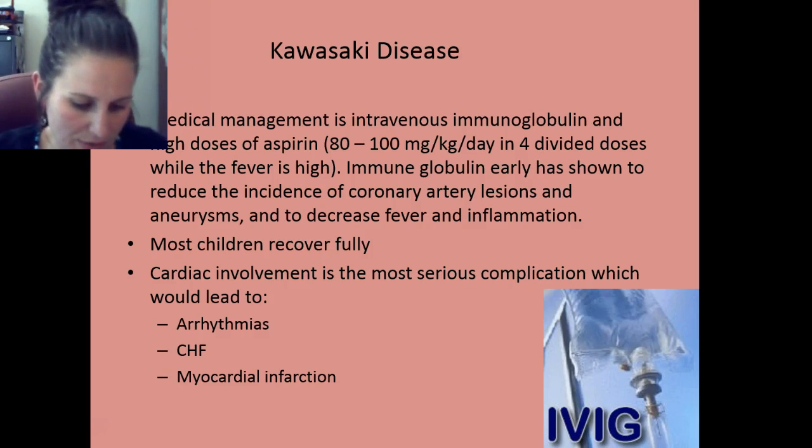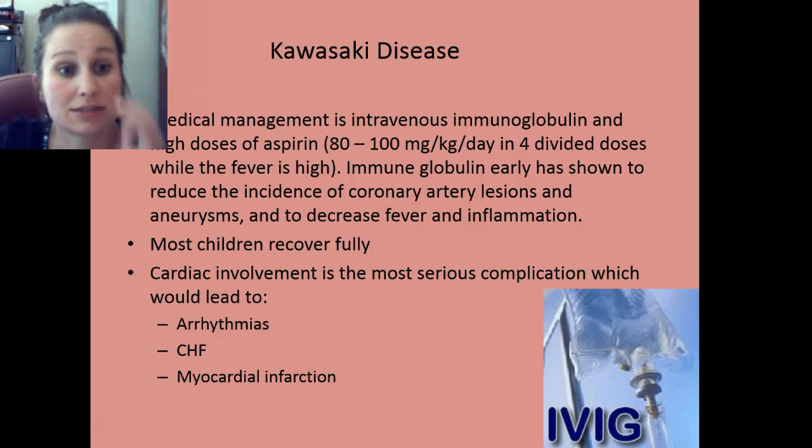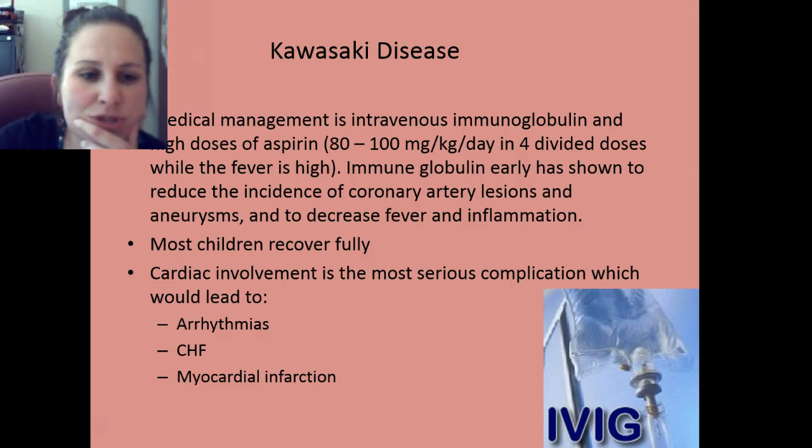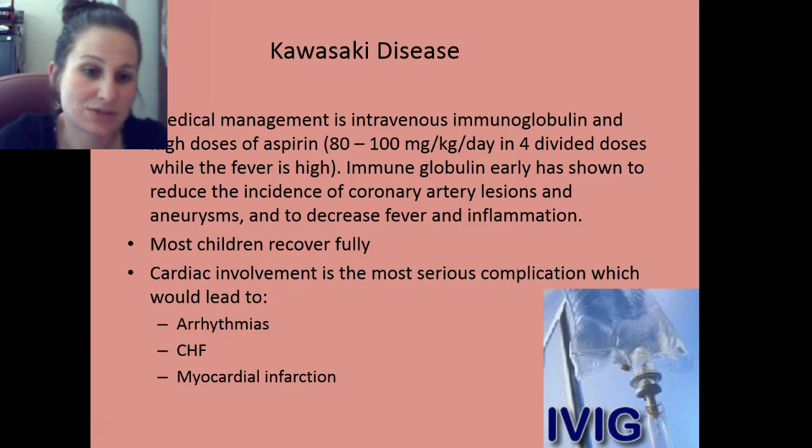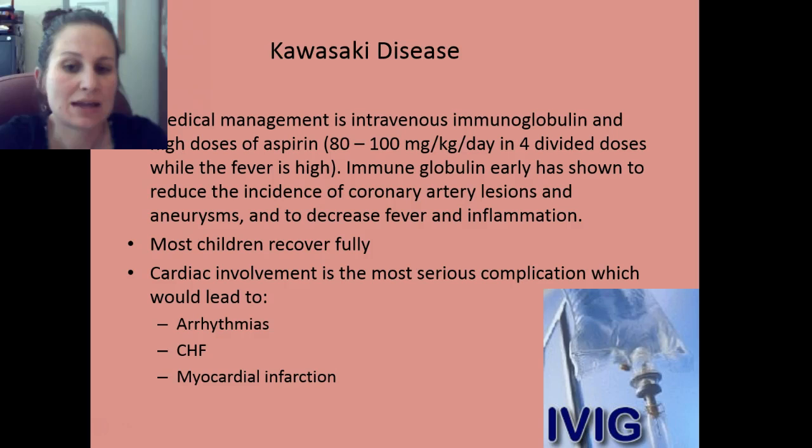With Kawasaki's disease, medical management is intravenous immunoglobulin, IVIG, and high doses of aspirin, 80 to 100 milligrams per kilogram per day in 4 divided doses while the fever is high. Immunoglobulin early has been shown to reduce the incidence of coronary artery lesions and aneurysms.